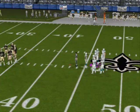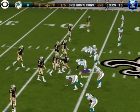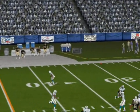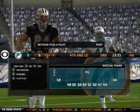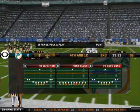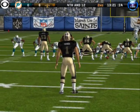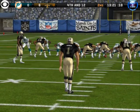Ball on their own 43-yard line. There's some slot going. Throws it. This pass is incomplete. Very solid defensive effort to force the 3 and out.